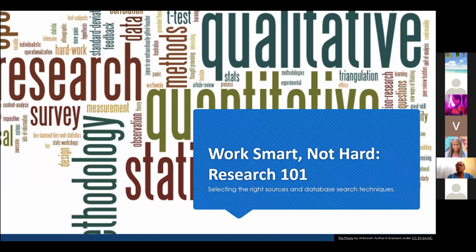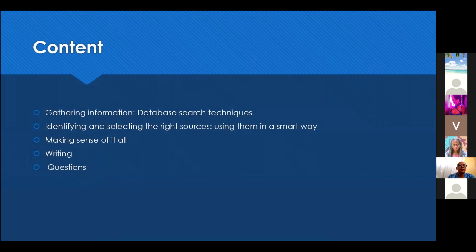So the great things about writing that you got from the previous presentation, those are going to be so helpful. And then you will notice that some of the things that have been said before, I will say again, but from a different perspective. So we are selecting the right sources and databases and having really good search techniques. So next slide. We're going to be looking at gathering information, database search techniques, identifying and selecting the right sources, using them in a smart way, making sense of it all, writing, and then questions are going to be at the end of all the presentations. So let's look at the next slide.